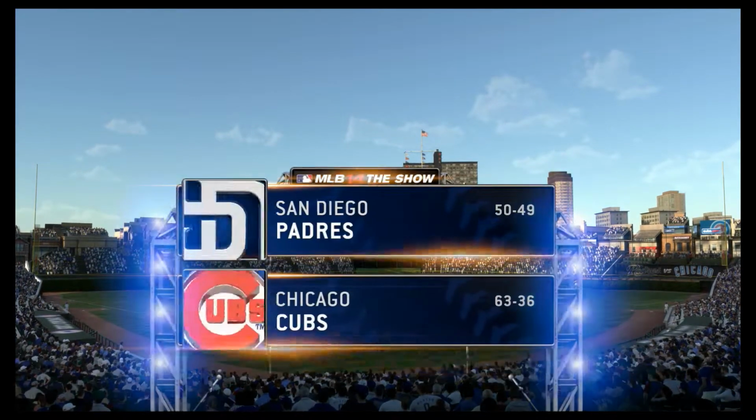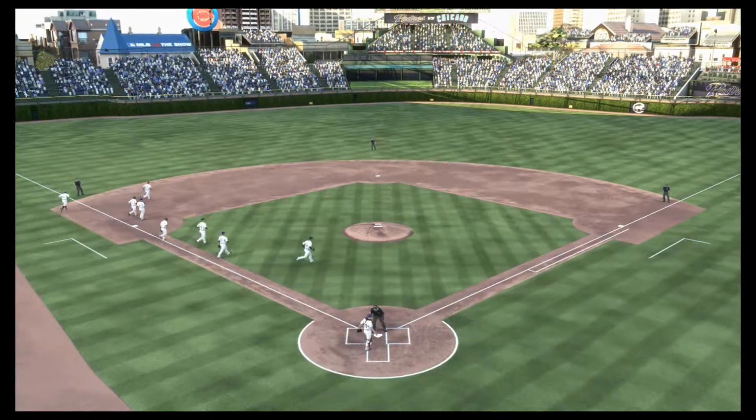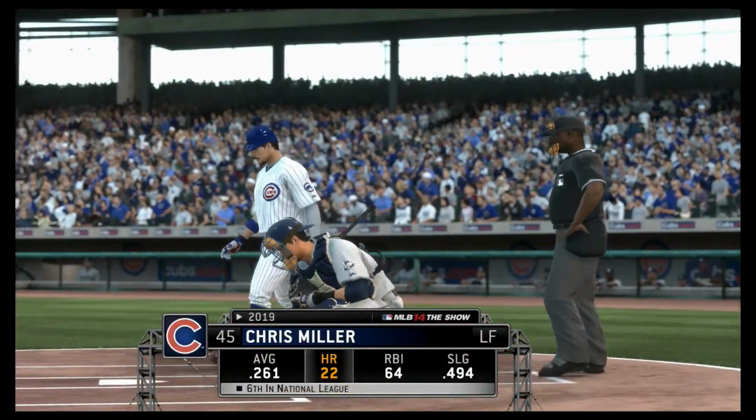It's been 100 years of baseball and counting at this place. And before we progress any further, let's have a quick look at our 2 starting lineups for tonight. Chris Miller will stand in.